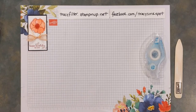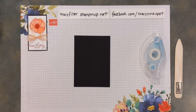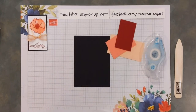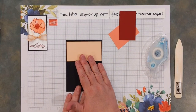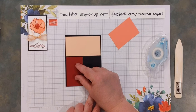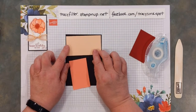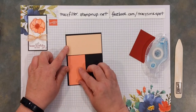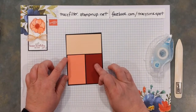Here we're gonna be doing our color blocking part. So you're gonna wanna take your other dark layer that's a little bit larger, and then grab your 3 blocks of color. Your 2 by 4 piece is gonna go across the top. Then your 2 by 3 piece, is that my 2 by 3 piece? No, this one's my 2 by 3 piece. My 2 by 3 piece is gonna go into this corner. And my 1 7/8 by 3 is going to go into this corner.